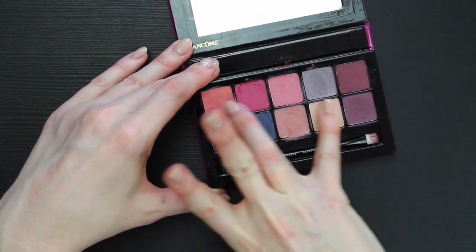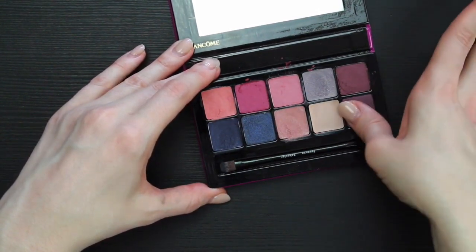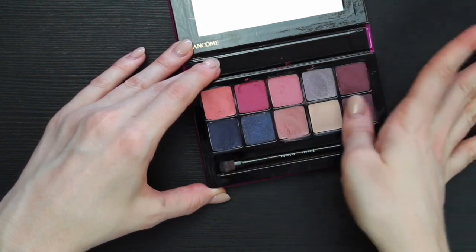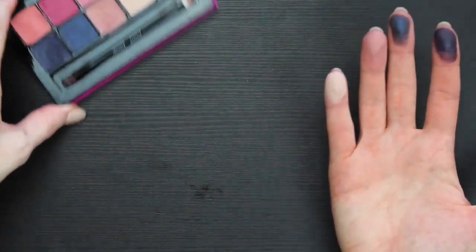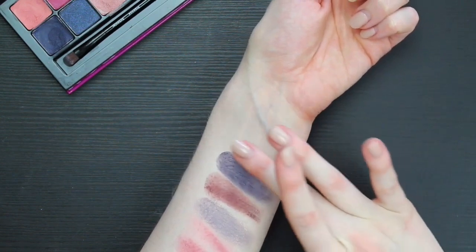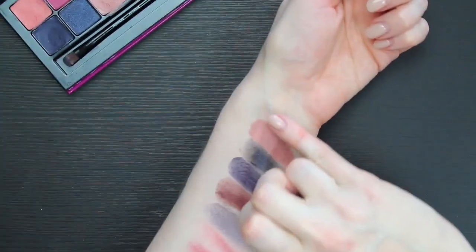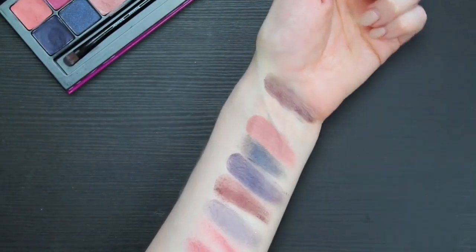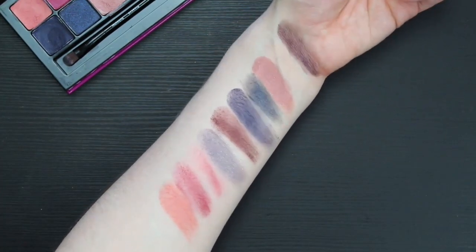This one's very unusual because it's also a cream. It's almost like a concealer base for an eyeshadow look. And then this last one is the shadow counterpart to the one above it, although it's swatching much deeper, almost like a blue purple than the one above it. So we have cream, powder, cream, cream, and powder.